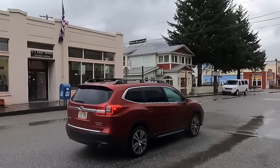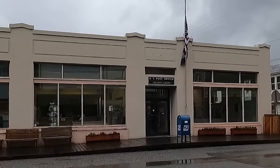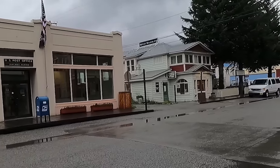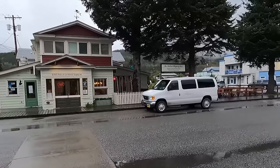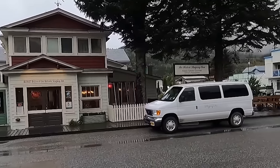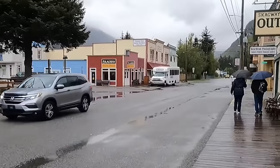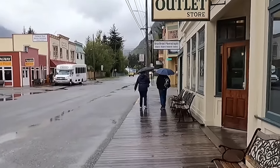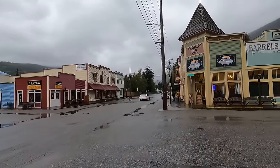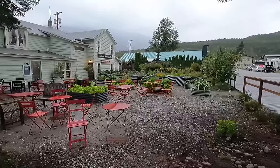Also located here on Broadway is the Skagway Post Office. As the rain increases, we'll cross the street here and head back toward the ship.